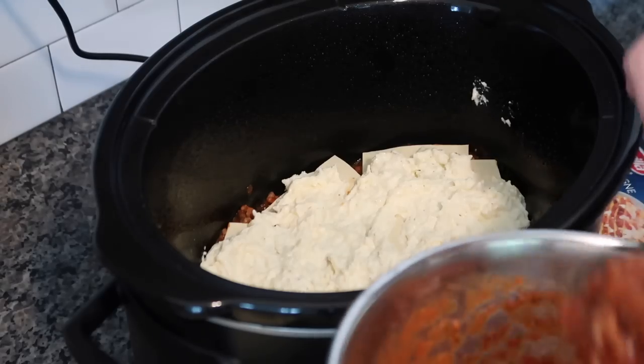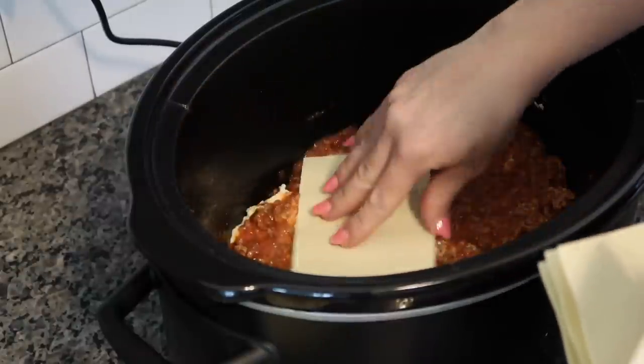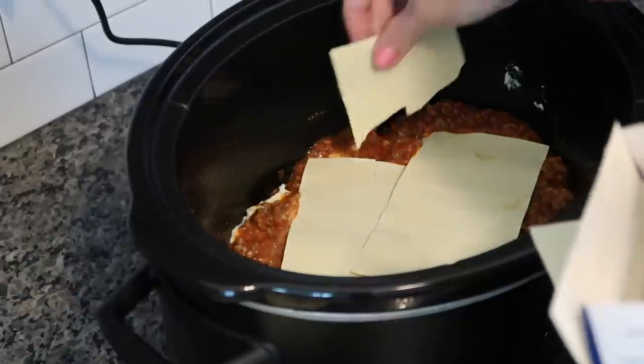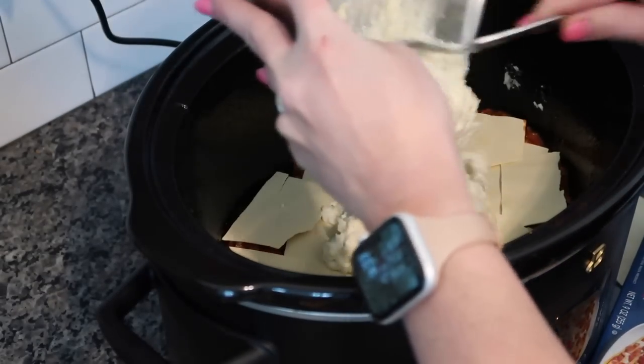All right, and then I'm gonna repeat these layers. So I'm gonna do more meat sauce. And then another layer of these. I think I'm just gonna do them like this, and then try to get the edges too. All right, and then another layer of the cheese.